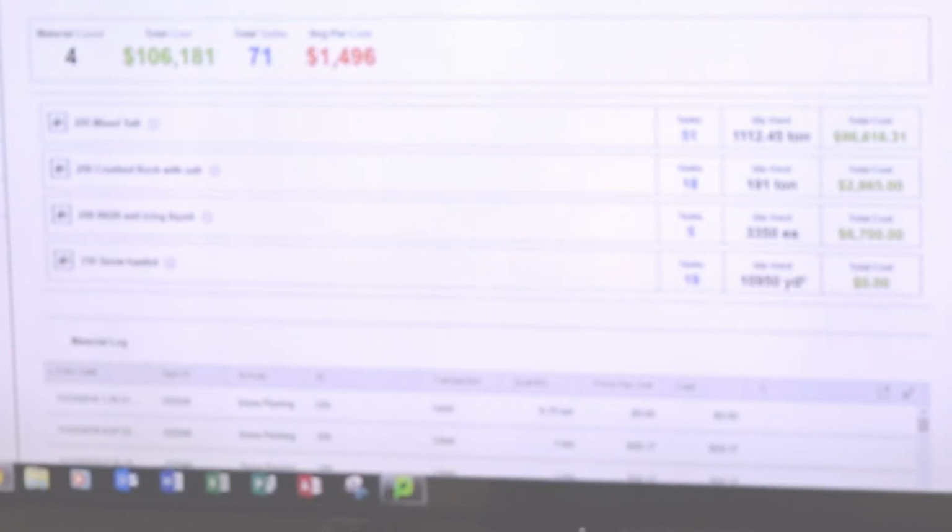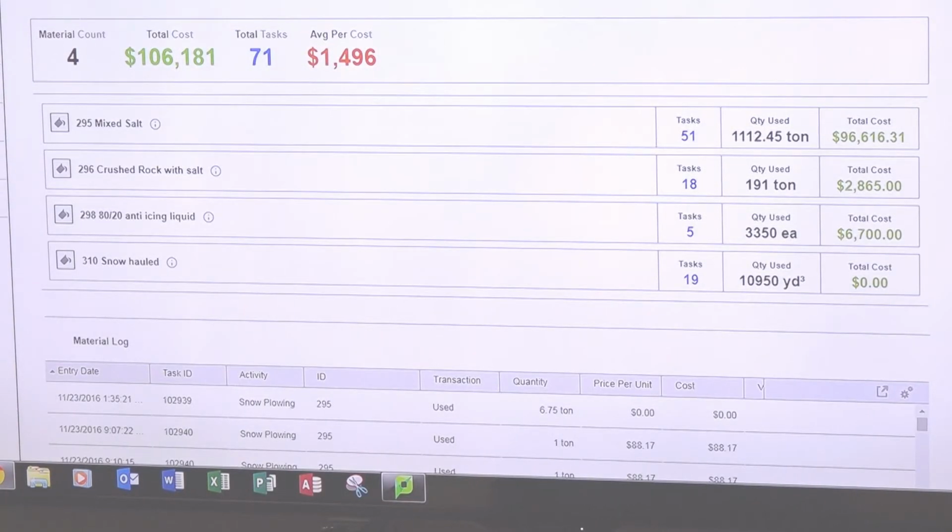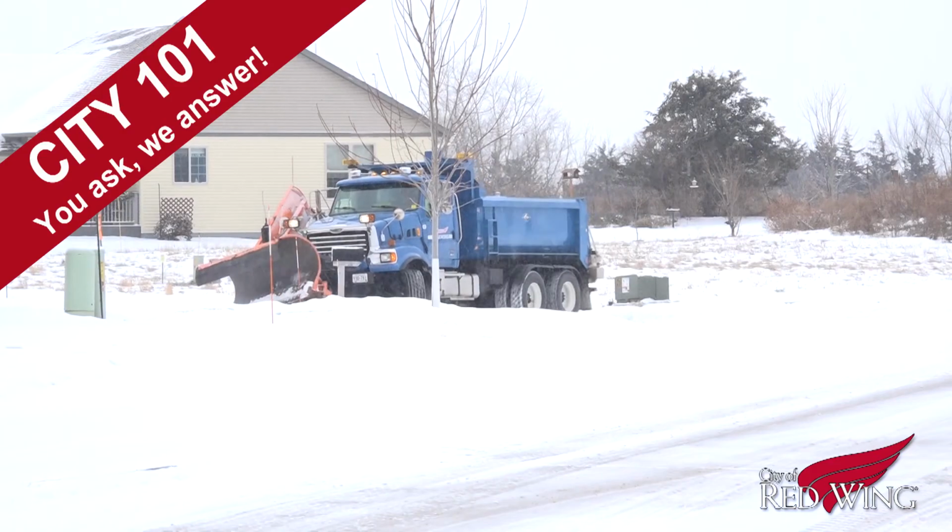As you can see here, this shows that last year we used a total of about 1,112 tons of salt, 190 or so tons of crushed rock with salt, 3,400 gallons of the pre-wetting anti-icing solution, and we also hauled about 11,000 yards of snow off the streets last year. As you can see, the total cost for snow events last year was around $411,000.